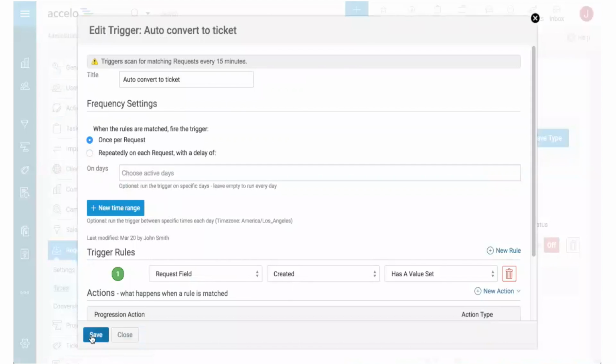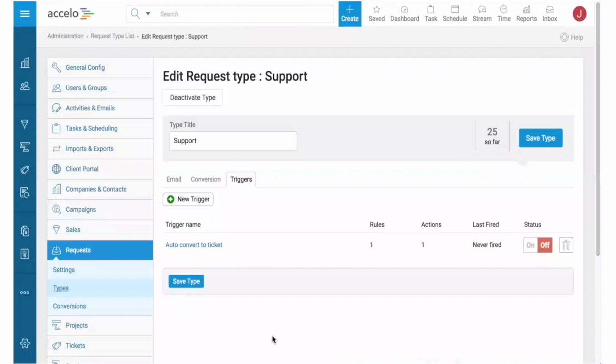So instead of having to man the request queue and manually click create a ticket, what you can do is have it automatically create a new ticket into a queue and then have the techs drop into that queue and start picking off live open tickets rather than having to man a request queue.